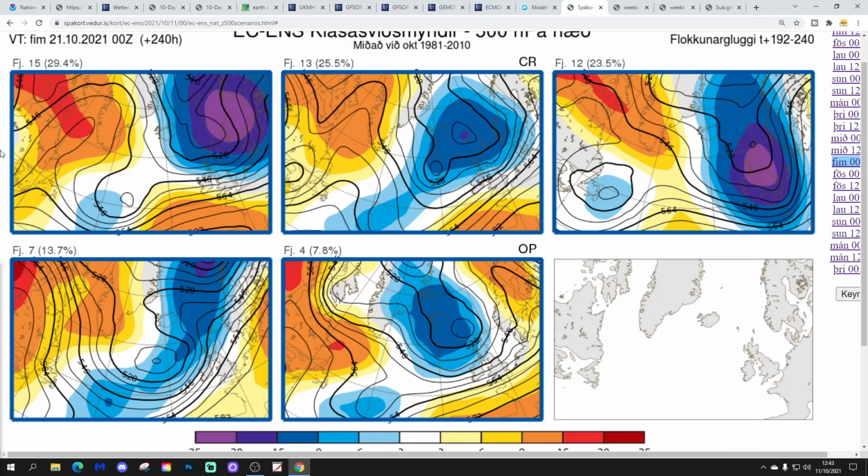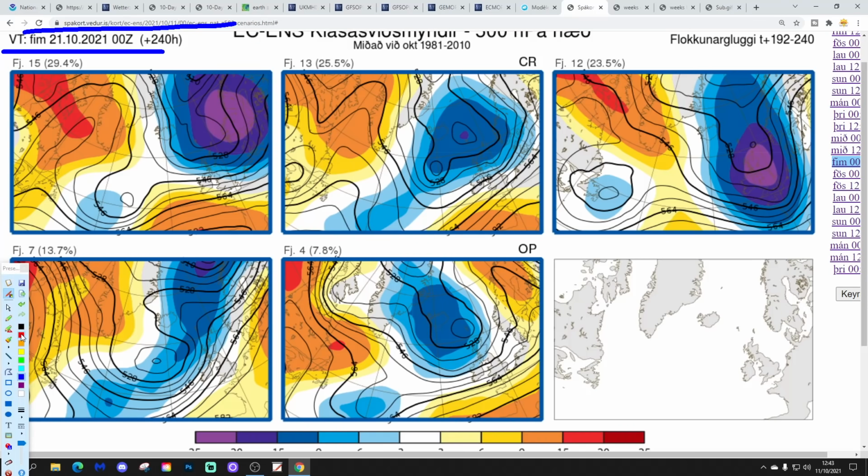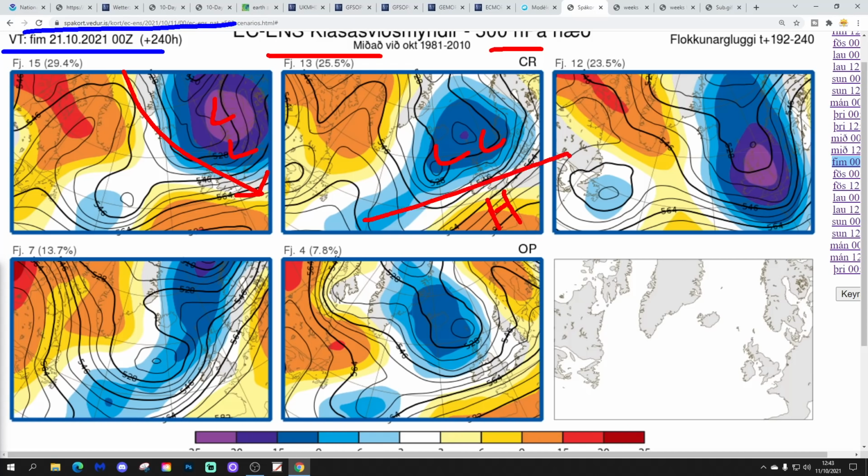These are the options that are on the table within the ECM ensembles today for day 10, which gets us to the 21st of October. From the ensembles, 15 members have low pressure to our north and northeast, and we bring in winds from a northwesterly direction. Quite cool and unsettled with that. We've got 13, including the control run, that have low pressure to the north of Scotland, high pressure to the south-southwest of the country, and winds in a westerly direction. Most of the unsettled weather is in the north, driest weather is in the south. We have 12 with deep low pressure over top of the country.